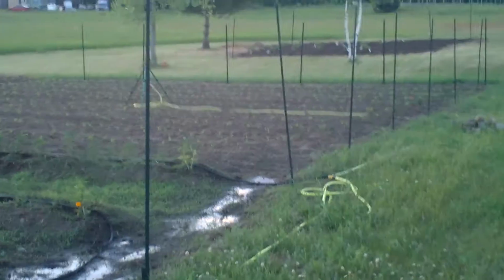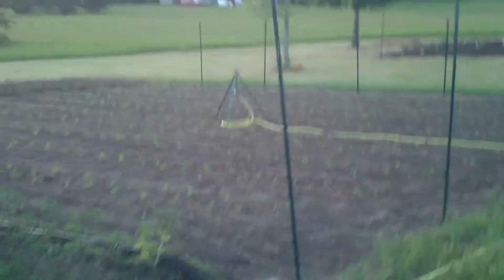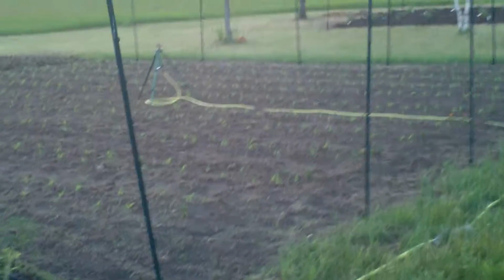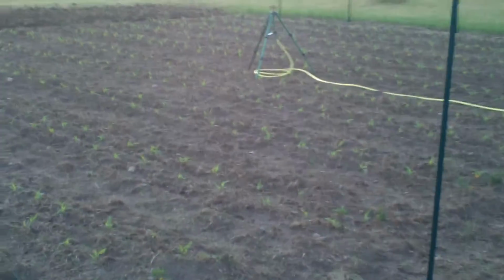And down here we have candy corn, sweet corn. I don't believe it has any chemicals in it. I'm really hoping not. It didn't say there was any, but we planted a bunch of it, so we're hoping that we can sell some this year. We're going to put up a farm stand.